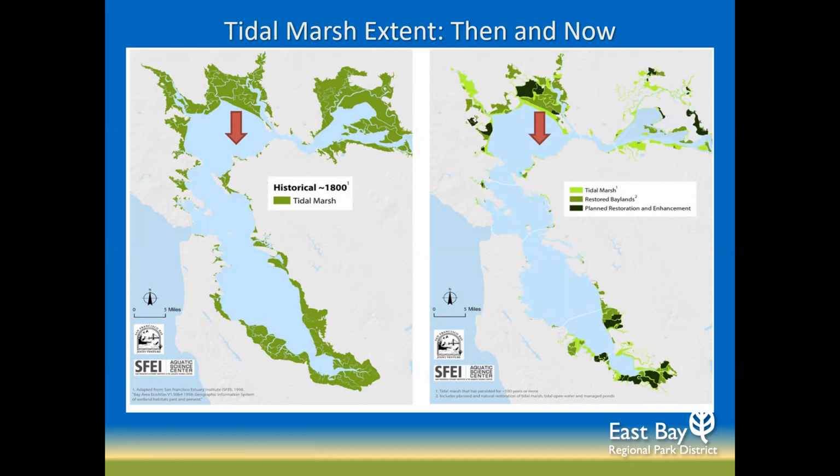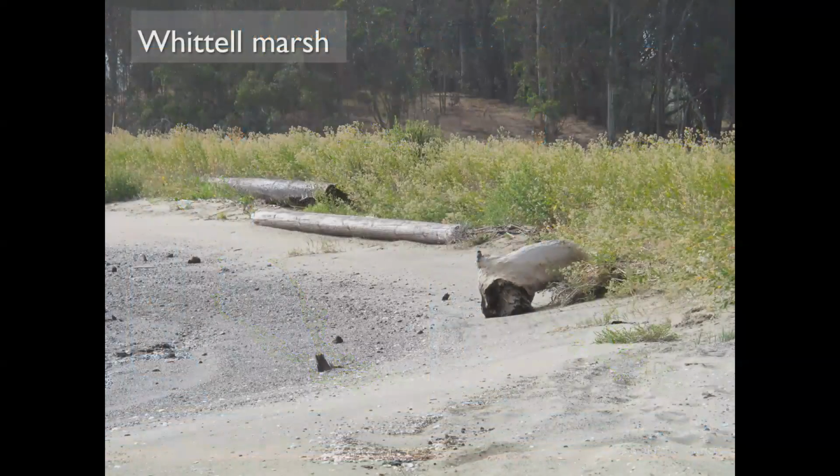Approximately 85% of San Francisco's tidal marsh habitat was lost to human development since 1800. It was diked, drained, and filled, and there's really 15% left. And these maps are a really great illustration of the loss of this tidal marsh habitat. So besides being important habitat for rare plants and animals, marshes are important to protect as habitat for people like me and you. They also provide recreational outlets. I love to walk along the bay and look at the birds and plants.